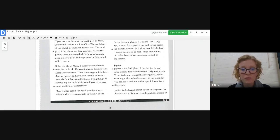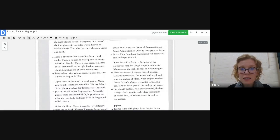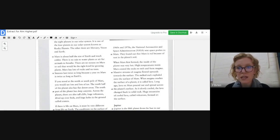Mars is often called the red planet because it shines with a red-orange light in the sky. In the 1960s and 1970s, the National Aeronautics and Space Administration, or NASA, sent space probes to Mars. They found out that Mars is red because of rust in the planet's soil.